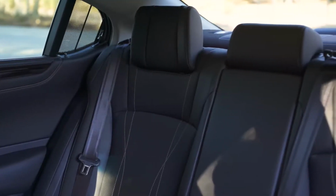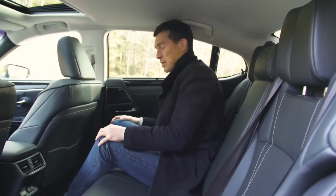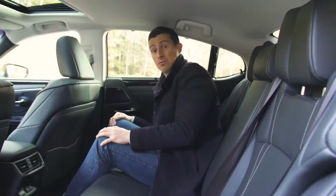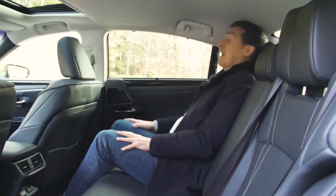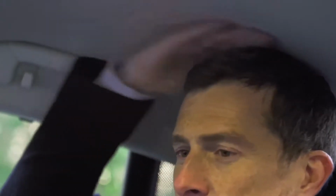Well, it all depends on their height. There's plenty of knee room here in the back. That is really good. What's not so good though is that cool looking sloping roofline means that if I sit back, my head hits the roof. Maybe it's because this car is Japanese and the Japanese are slightly shorter on average than the British.